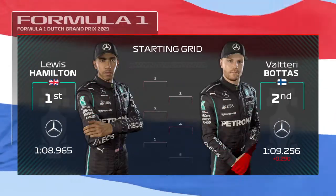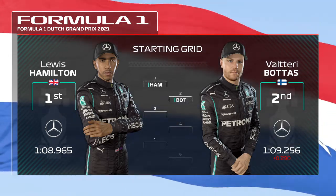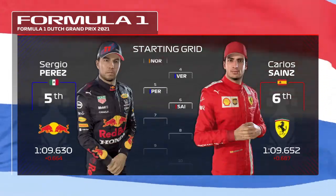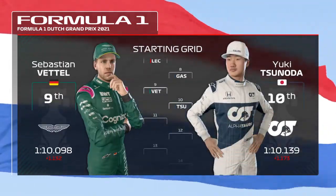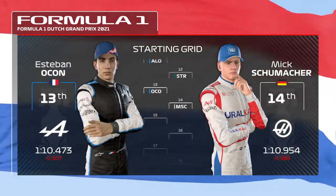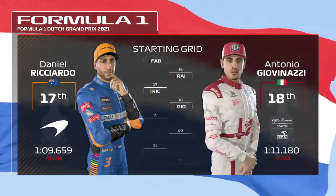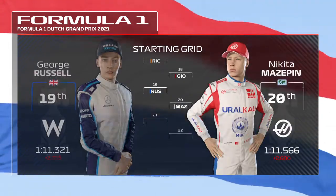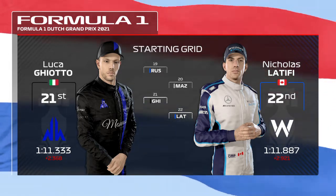Lewis Hamilton lines up on pole position, and it's Valtteri Bottas that completes the front row. Considering the rest of the grid, we have Norris, Verstappen, Sergio Perez, Sainz, Leclerc, Gasly, Vettel, Yuki Tsunoda, Fernando Alonso, Stroll, Esteban Ocon, Mick Schumacher, Raikkonen, Daniel Ricciardo, who has taken a grid penalty, and Antonio Giovinazzi. Then Russell, Mazepin, and Giotto, who will be starting further back after an earlier grid penalty, and Nicholas Latifi.